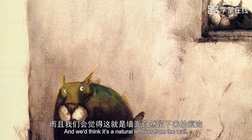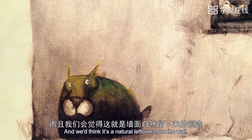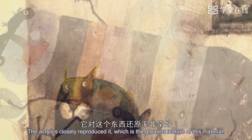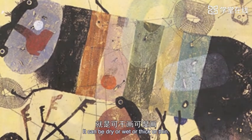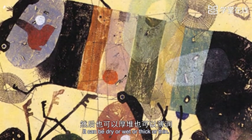And we think it's a natural leftover from the wall. The acrylic closely reproduced it, which is the greatest feature of this material. It can be dry or wet, or thick or thin.